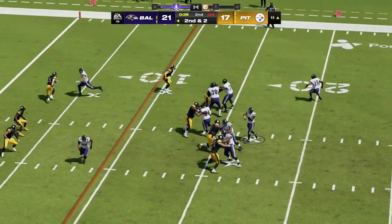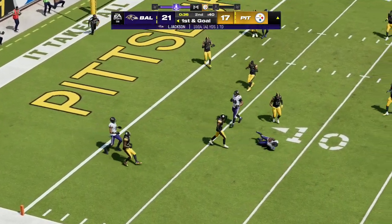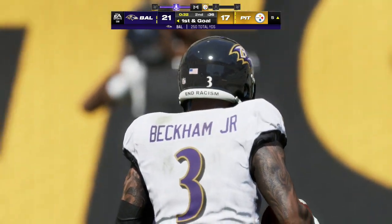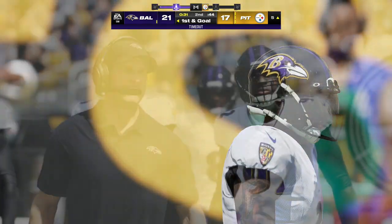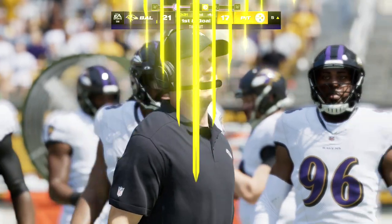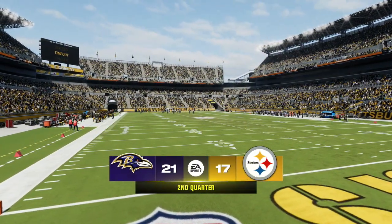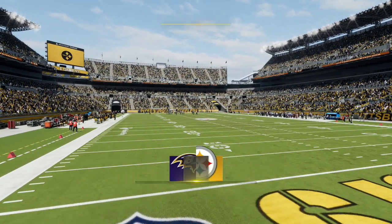To throw is Jackson. And a quick throw here, that's complete. And the Ravens are going to have a 1st and goal as the tackle is made at about the 5. The Ravens are going to use the 2nd of their timeouts as they'll stop it with a little over 30 seconds to go in the first half of play.